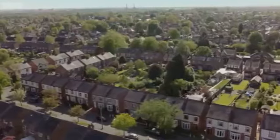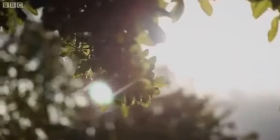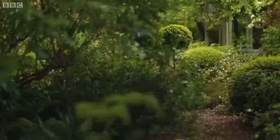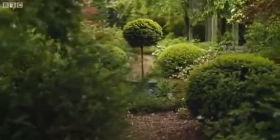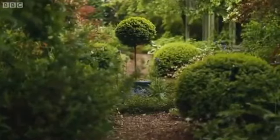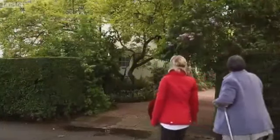Meanwhile, Shirley and I are seeking inspiration in a garden in Didsbury. It has big shady trees like Shirley's, but this is also a garden full of ideas and meaning, created by a gardener expressing his personality and interests in a quirky way.